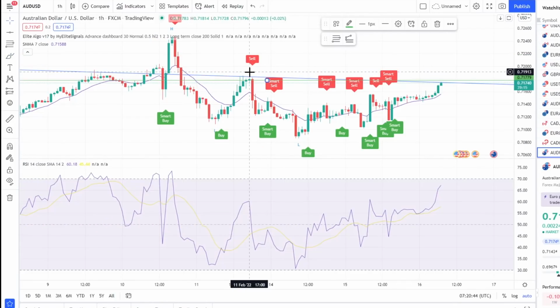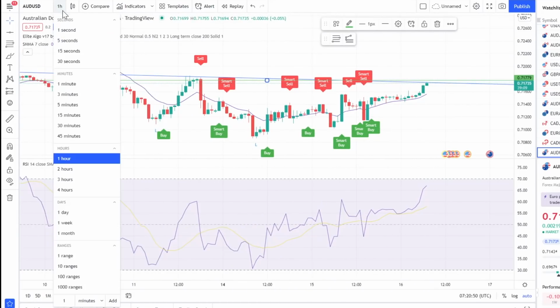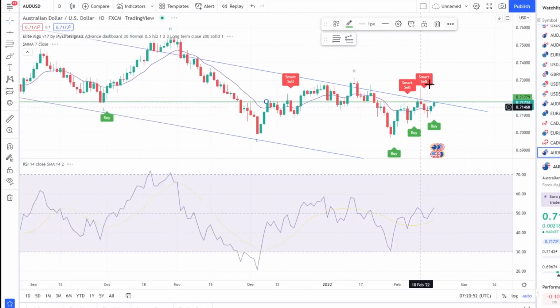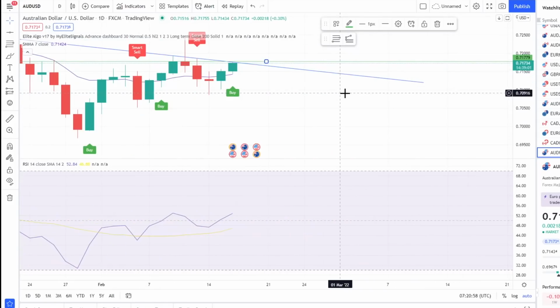Have a look at Australian dollar versus the US dollar over here. This green line over here is your order block. This blue line is the top of your trend line. You can see over here, this market is at a massive high. So right now this market could be a good sell. First of all, we're confirming that as it's resisting against the trend line over here.